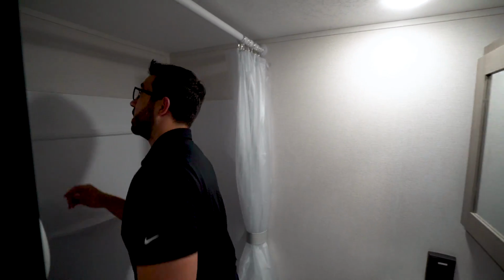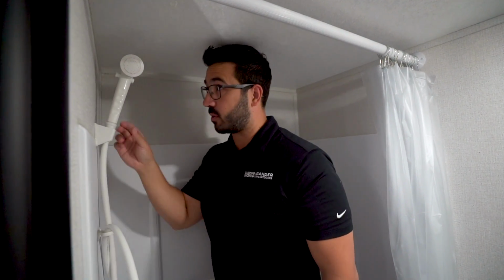And then if I take a step in the shower, you'll see here I'm 6 foot. I do have to duck down just a tiny bit. So if you're a little bit shorter, you'll be okay. If you're any taller, of course, you'll have to bend down that much more.